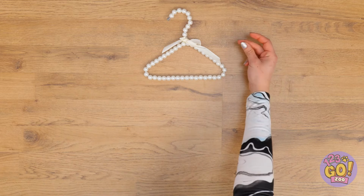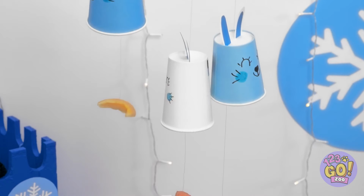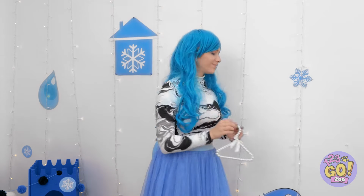Next, I need a clothes hanger. And some more rabbits. I'll use string to hang them. And I've threaded veggies onto the string. Hey, Coco.